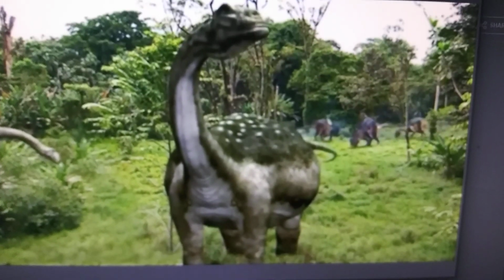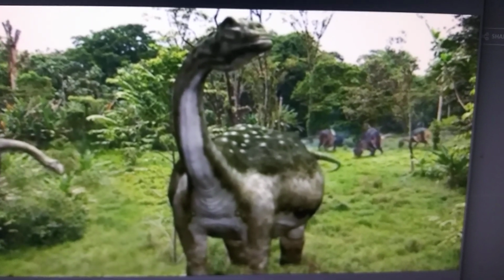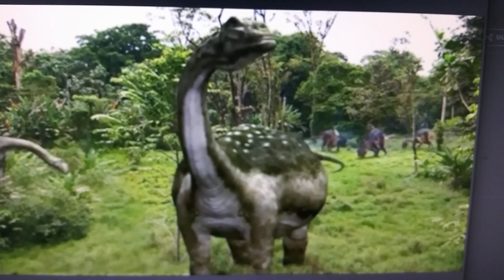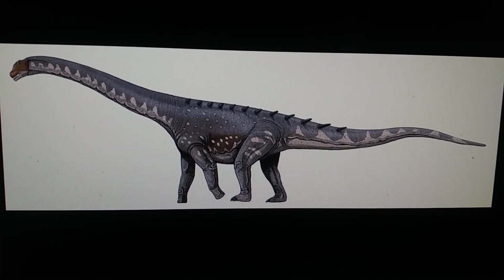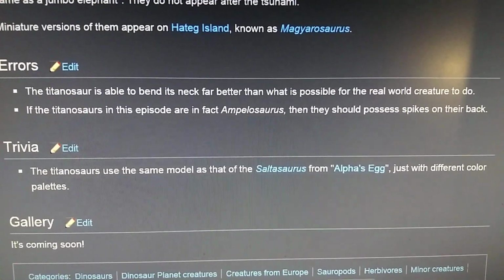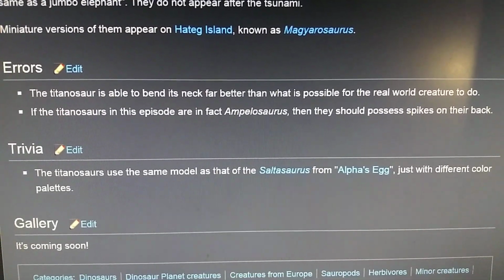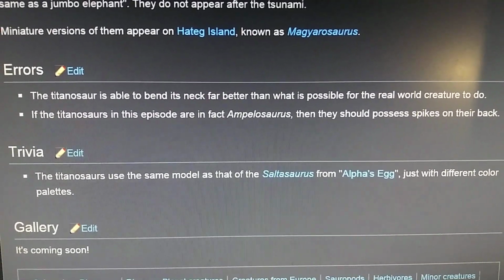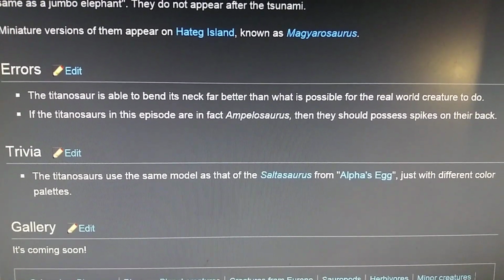And here we have Ampelosaurus. Sorry, but that's inaccurate. Ampelosaurus should look like this. And they used the same model as the Saltasaurus. I mean, come on. Couldn't they afford to make a model of Ampelosaurus?